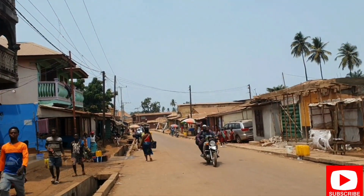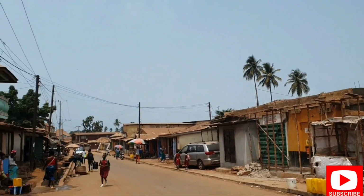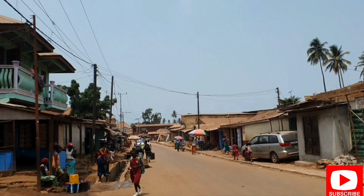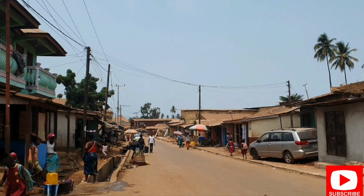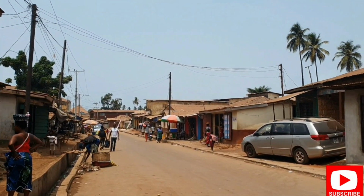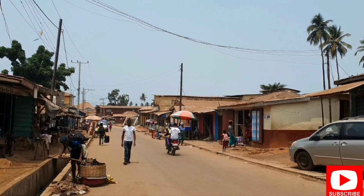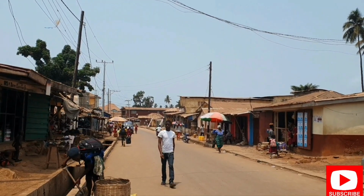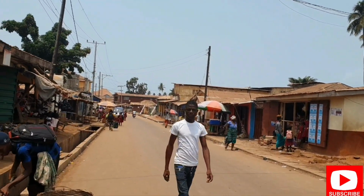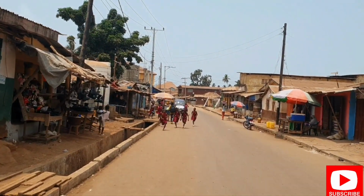So we continue, still here at Freetown Road, Funkia, or Freetown Road, Goderich. You guys have definitely seen that there is a lot going on beyond that particular main, popular market, which is the Funkia market, as we continue.